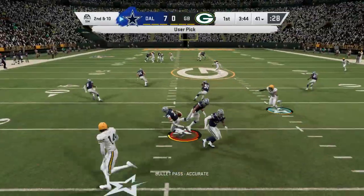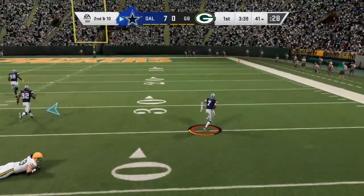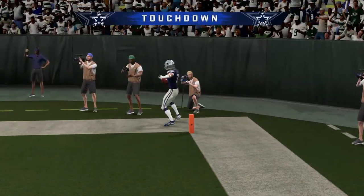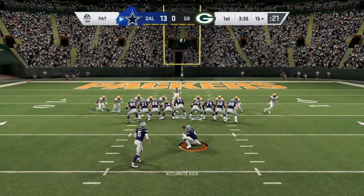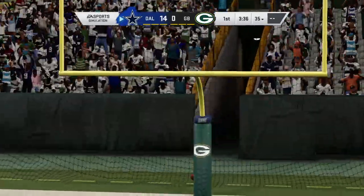Into double coverage, and it's intercepted. Picked off near the 29. He's got daylight. And he will score. Touchdown, Cowboys. We thought this defense would be opportunistic, and they were. Here, you're already up. Now you've got a 2-touchdown lead.